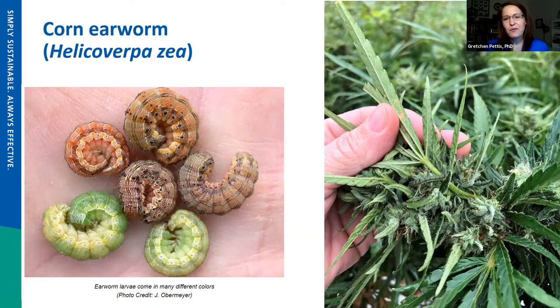So we don't know yet. The science has not been established as to whether it's beneficial or not to have small patches of floral resources for beneficials. But I don't think it came from a bad place, what you were thinking, but it is something to consider if you want to do that kind of a planting, that you could be drawing in more corn earworm adults.